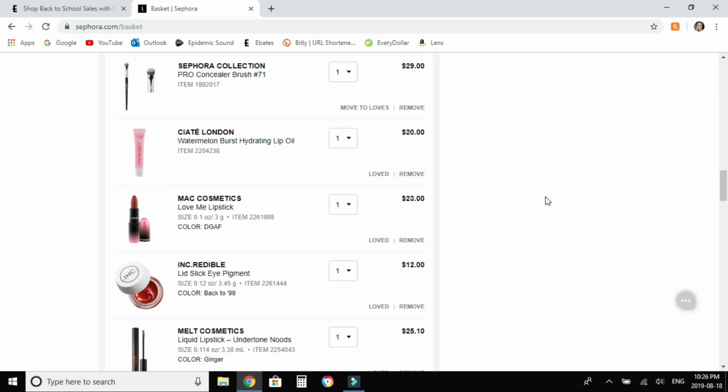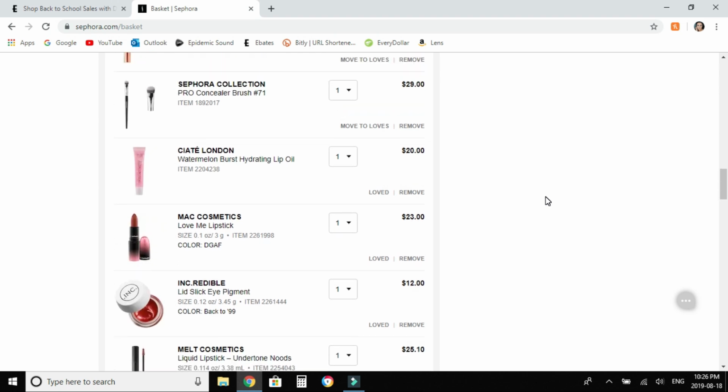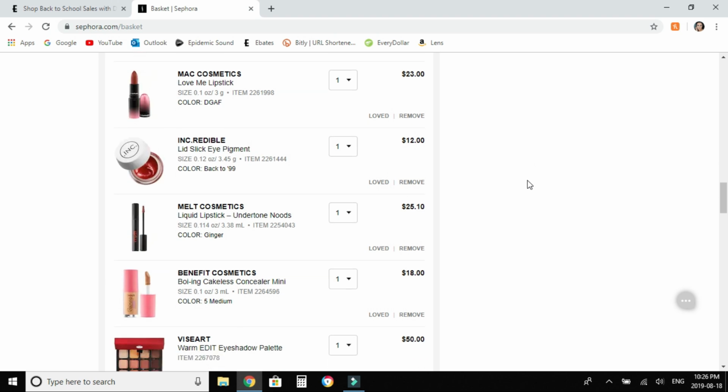No, I love concealer brushes, so even though I don't need more brushes, my concealer brushes get dirty pretty quickly because concealer is the one product that I pretty much never leave the house without. So I'm going to leave that brush on there for now. The Ciate Hydrating Lip Oil I absolutely love, so I'm going to leave that for now as well.